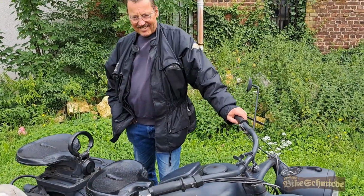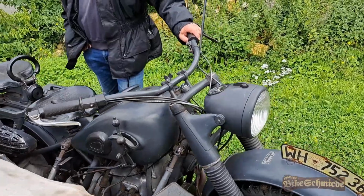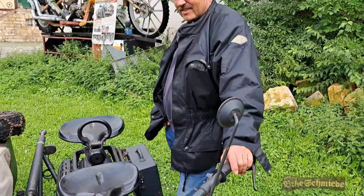Exclusive person, exclusive machine, Helga is here and has brought us a beautiful motorcycle. I know the machine, you know it inside and out for sure, Helga. Please tell us a little about the motorcycle. How does one come across such a cool machine?